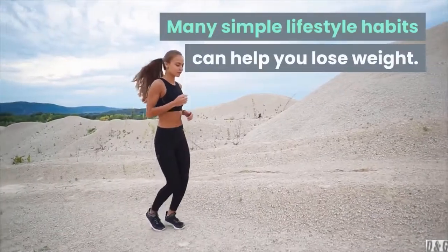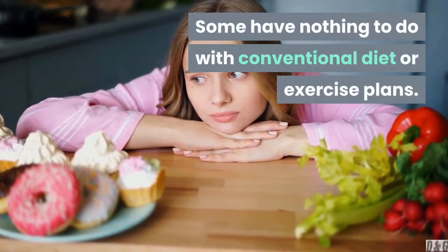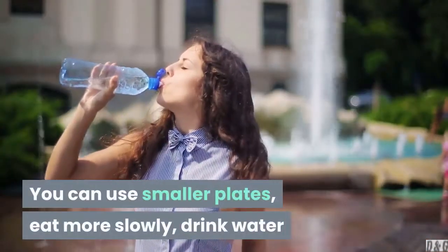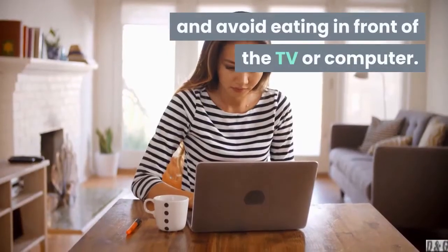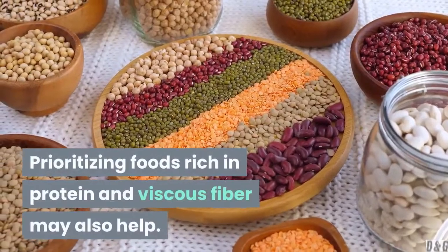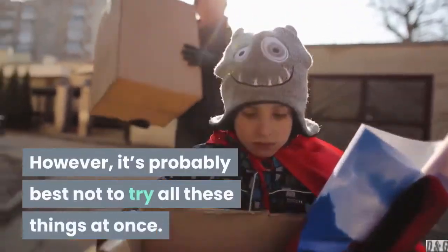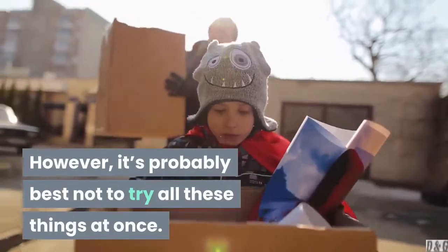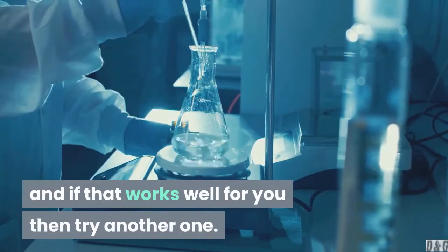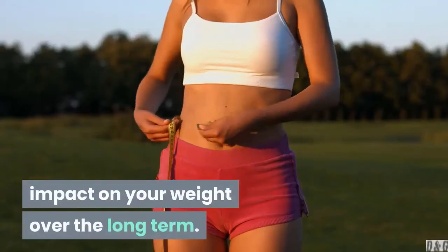Many simple lifestyle habits can help you lose weight. Some have nothing to do with conventional diet or exercise plans. You can use smaller plates, eat more slowly, drink water and avoid eating in front of the TV or computer. Prioritizing foods rich in protein and viscous fiber may also help. However, it's probably best not to try all these things at once. Experiment with one technique for a while, and if that works well for you, then try another one. A few simple changes can have a massive impact on your weight over the long term.